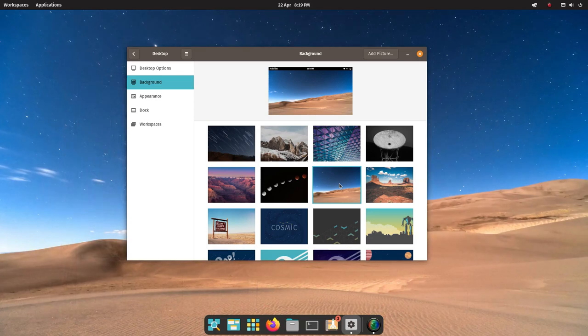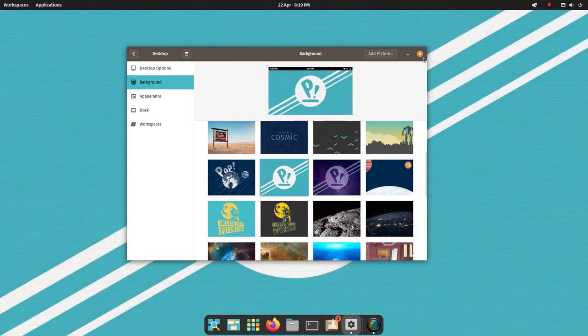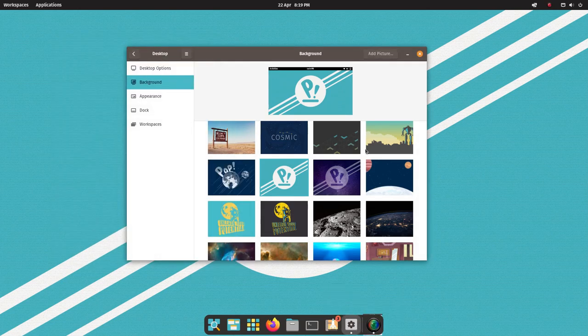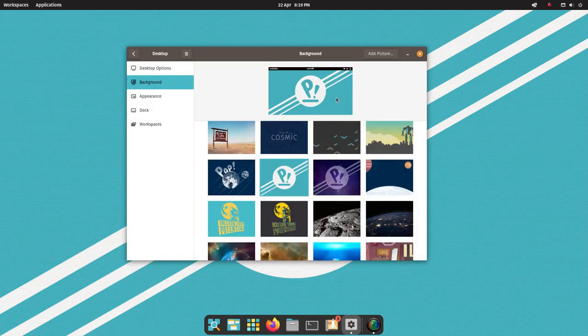For instance, like that. I'm going to leave it as the default Pop!_OS one. It's not bad. So there are other things. You can add your own pictures in here, by the way. Click Add Picture, and then you can just go to your Pictures folder and add one in, if you've got one. I haven't got any on here at the minute.